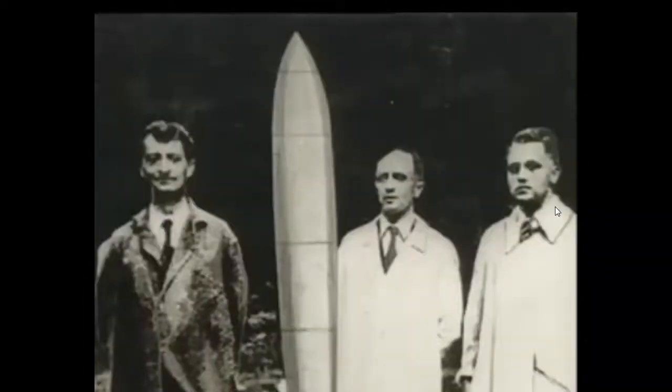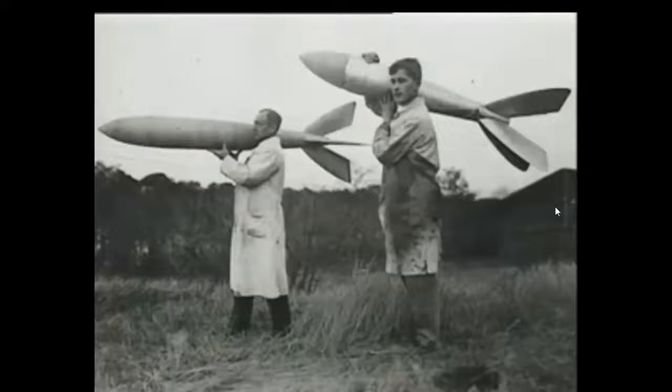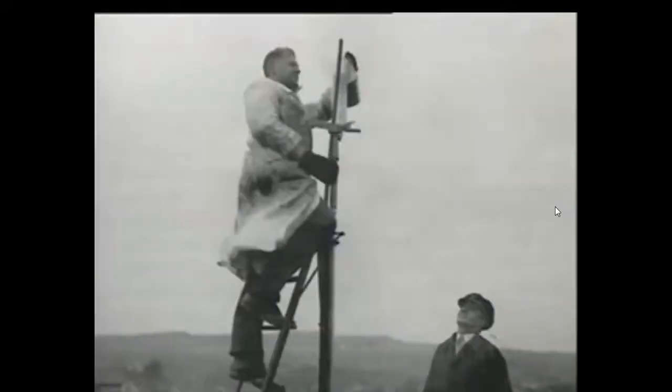This compressed injection makes the rocket lighter and the mass ratio more favourable. The thrust remains the same. Oberth's conical jet formed the basis for all future rocket engines. Together with two engineers, Rudolf Nebel and Klaus Riedel, in 1930 Oberth opened the world's first rocket launching site in Berlin. One of his assistants was an 18-year-old called Wernher von Braun. But funds were short. In 1931, a resigned Hermann Oberth returned to Transylvania.